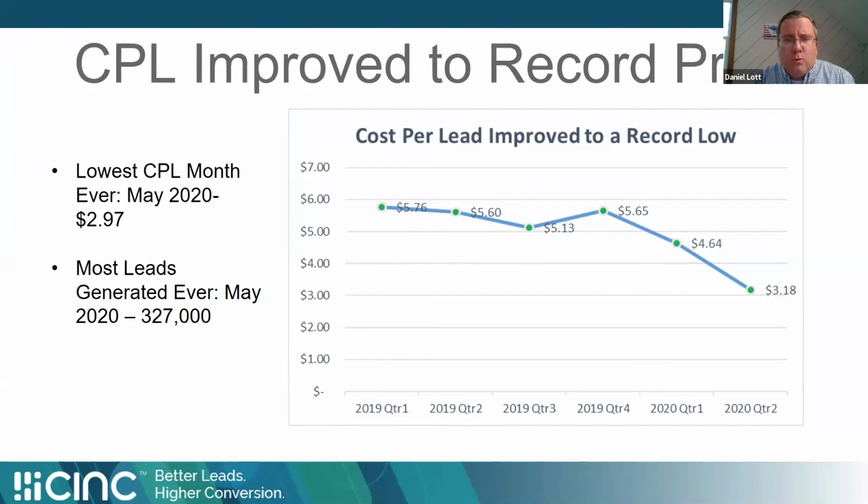All right, this shows how our cost per lead has done over the last year and a half. On my screen, Eric's face is over the second quarter dot, but it is very low. The dot for the second quarter of 2020 is very low. It's something like $3.07 or something crazy. The May number, 318? Wow. Okay. But in May it was $2.97, and I've been here since the beginning of the program, and this is by far the lowest we've ever had.